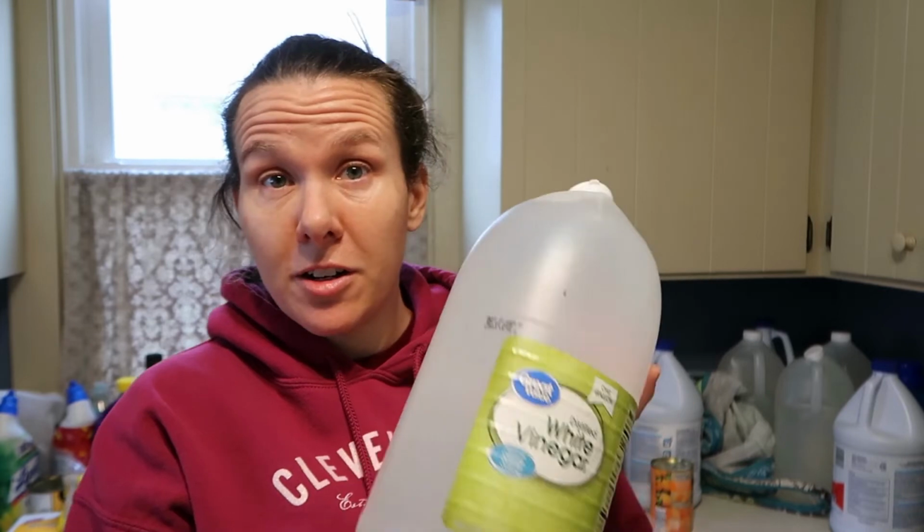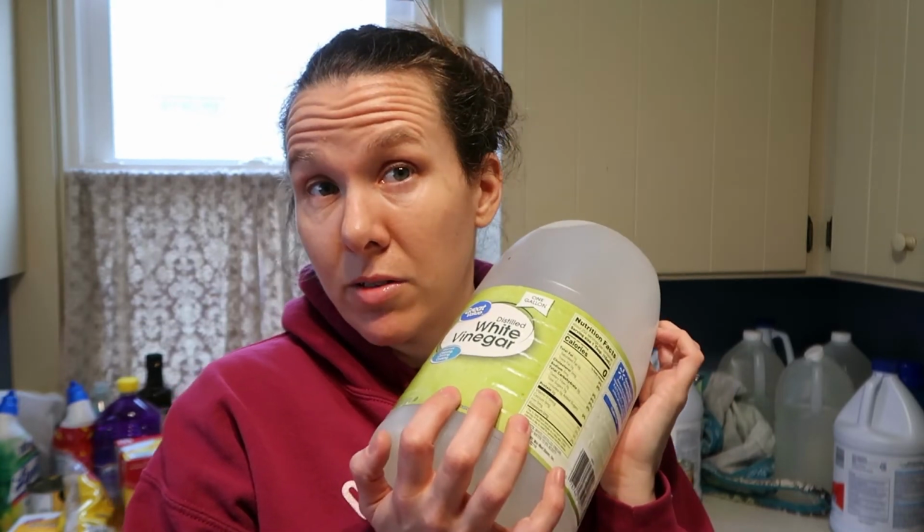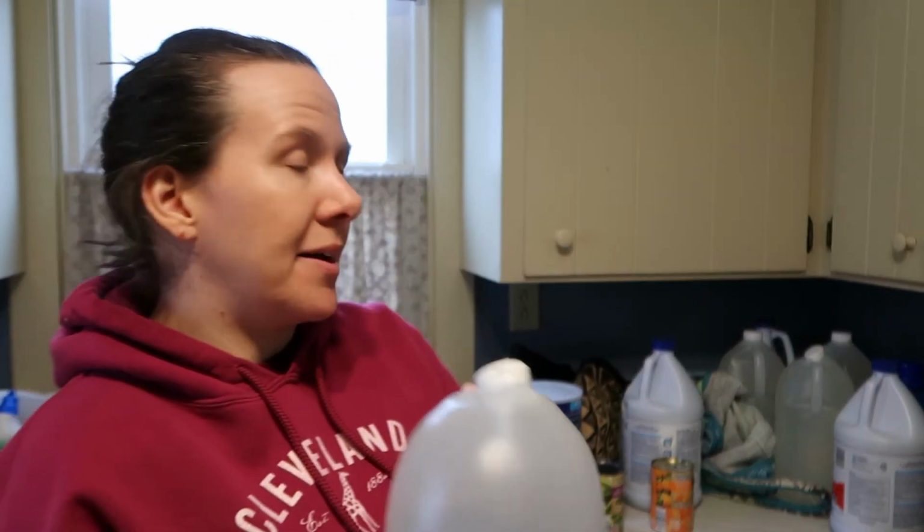So I will have plenty of vinegar, and the reason I use this is because it disinfects naturally, so you can still have a disinfectant if you don't have any regular cleaning supplies. You can use this instead, and like I said, you can also use it for cooking, so it's very handy to have. But that is why I kind of stocked up on the vinegar.